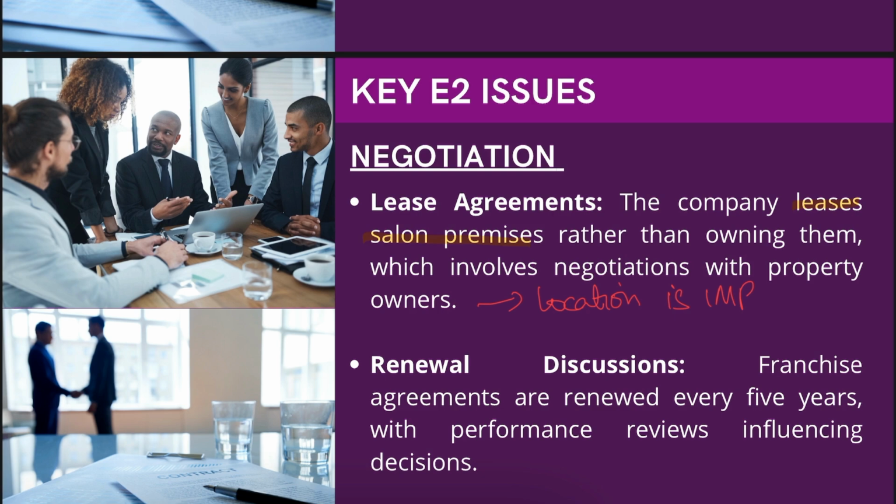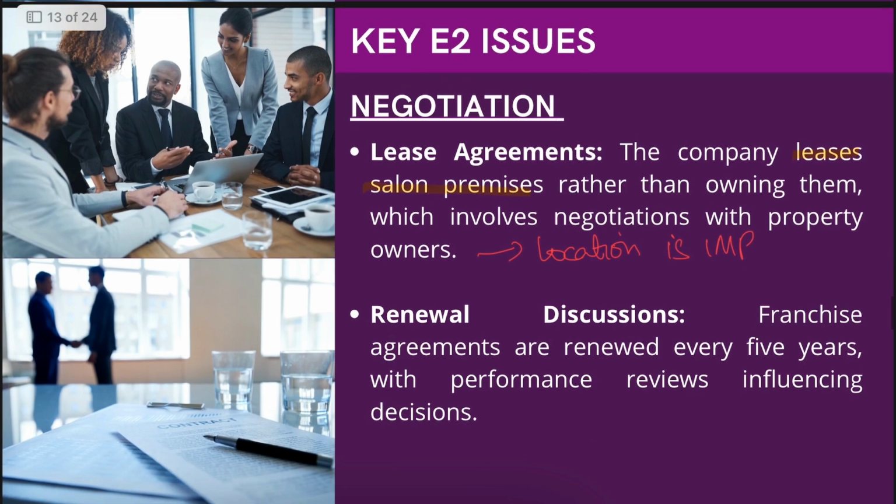At the same time, there should be management of cost. Rent paid has to be managed. Next, renewal discussions. It goes hand in hand with our franchisees. If we want to renew every 5 years, when we have to evaluate their performance, we have to have negotiations with them. For example, if a particular franchisee principal has been doing very well, they might demand to pay less as a result of their high performance. So there are things like that. So we need to negotiate well ahead of time.